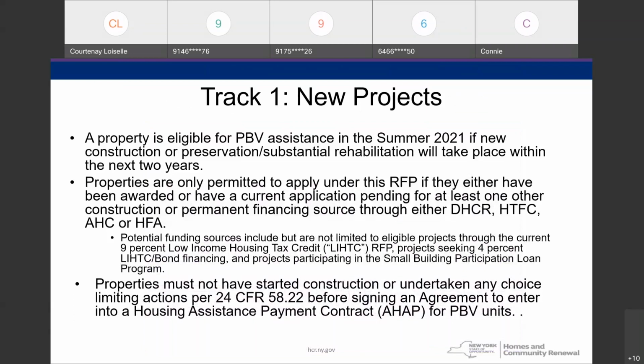So track one is new projects. This track one will include projects that are either new construction or preservation and substantial rehabilitation that are going to take place at that project within the next 2 years. Projects in track one are only permitted to apply if they've either been awarded or they have a current application pending for at least one other construction or permanent financing source through DHCR, HTFC, AHC, or HFA.